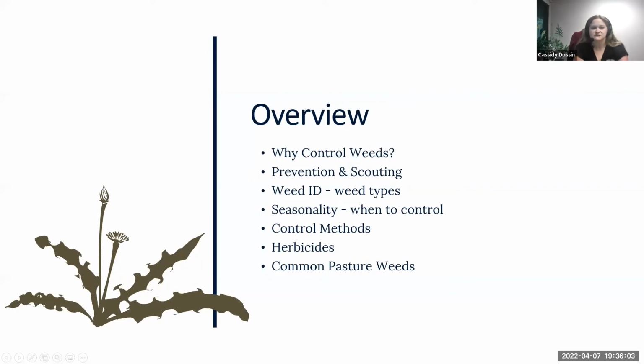So just to keep us on track, we'll start with why we control weeds, talk about prevention and scouting, and then get into classifying weeds to help us identify them and choose the right control method. We'll talk about weed seasonality and when to control weeds, and then a little bit about control methods and herbicides as well, and then go through identifying a couple common pasture weeds if we have time.